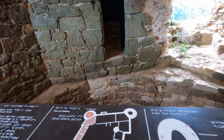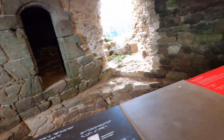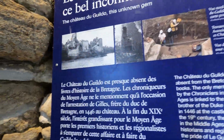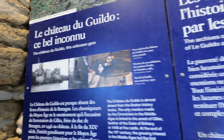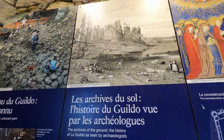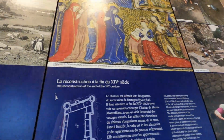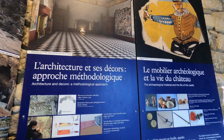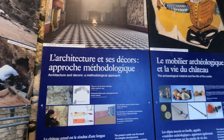Ahoy there. I'll put that there. That must be like a little fireplace. Yeah. And these are the pictures. And here, that's what it probably used to look like. Oh, look at this. That's probably what it used to look like. Beautiful.